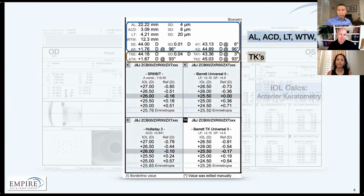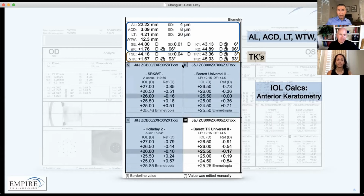If you look at the top left corner, it says just regular K. So these are just regular K calculations for these formulas. And then this one's a TK calculation, so it shows TK in the top left box.